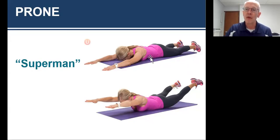But when you get to the point where you can tighten up and it's kind of boring, or you can hold it for a minute or something like that, this would be a way to challenge yourself by lifting up maybe one arm at a time, or both arms, or one arm and the opposite leg. There are variations on this. So these are some things that can be done in a prone position, lying on your stomach.